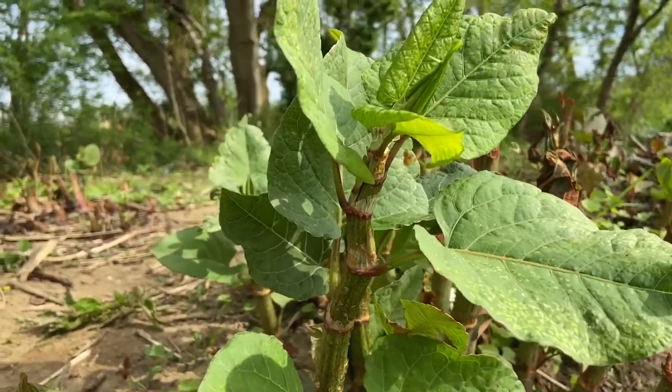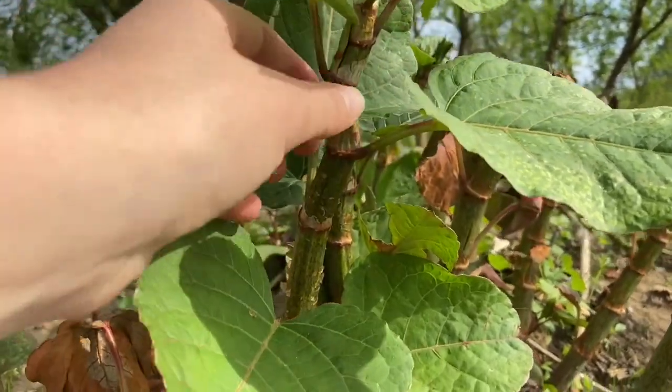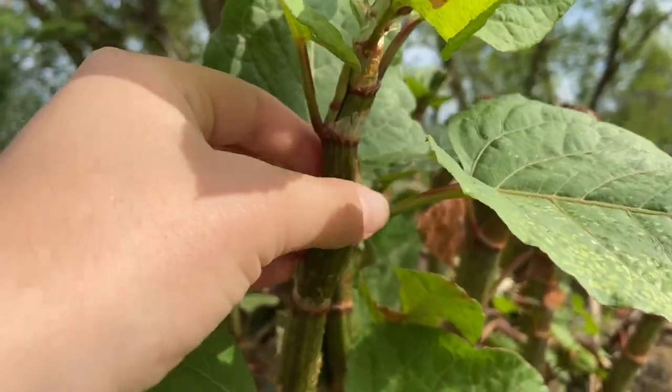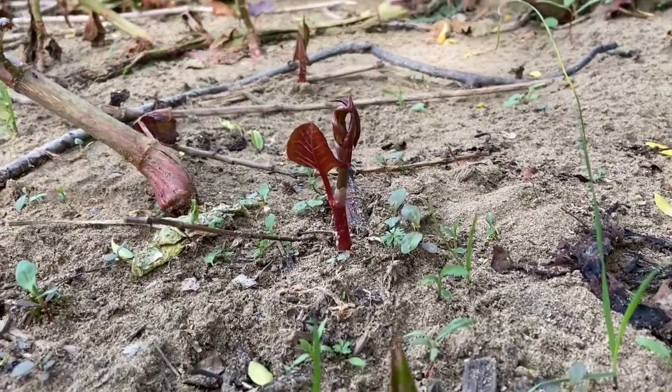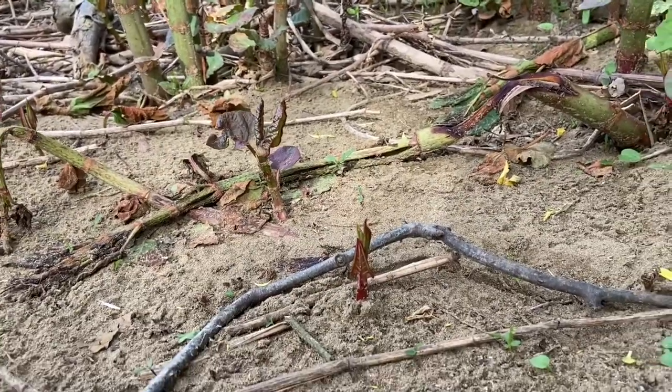When the flowers bloom, which is in August to September, the flowers will actually come off here. They'll come off from the axil, which is in between the leaf and the stem. At this time of the year, you'll start to see the baby shoots coming out of the ground, because they come out of the ground in March and April.